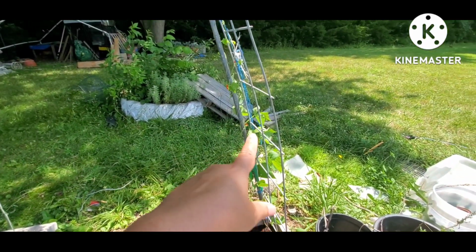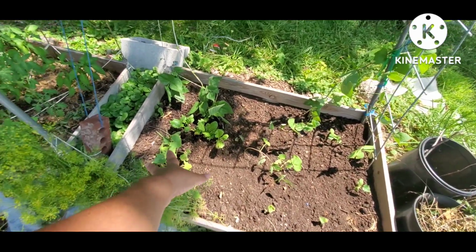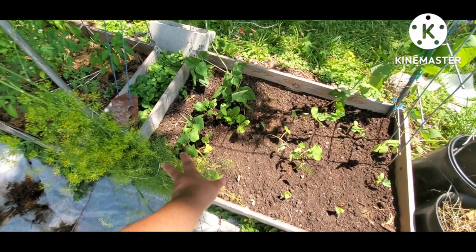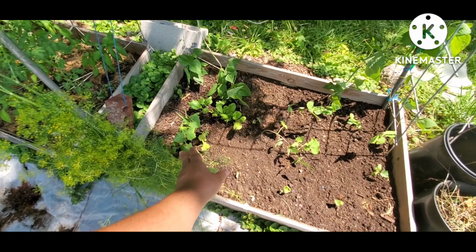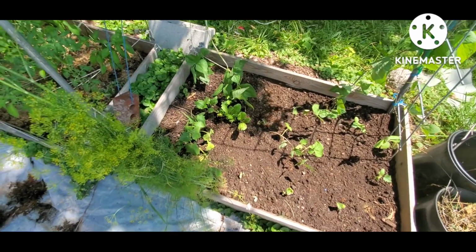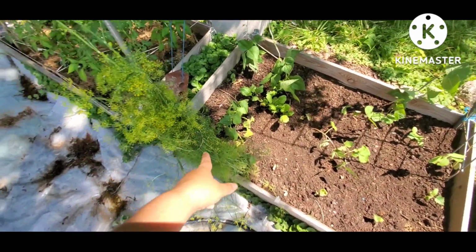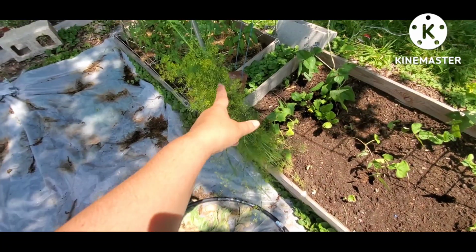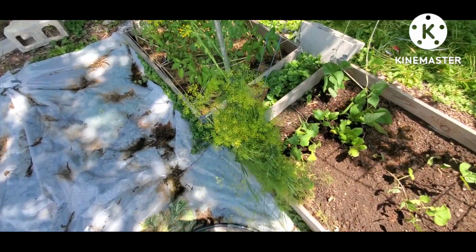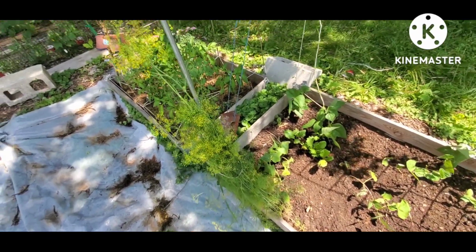This is another scarlet runner bean. These were volunteer. I want to say they're cucumbers. I'm pretty sure they're cucumbers. Probably straight 8 cucumbers. And then I had the turnips in there. I tied the dill up because it was flopping over. So there's some nice little pollinators in there.